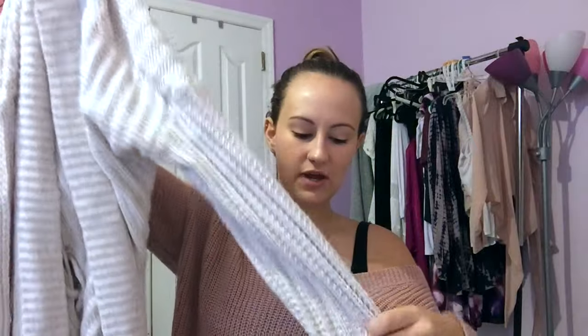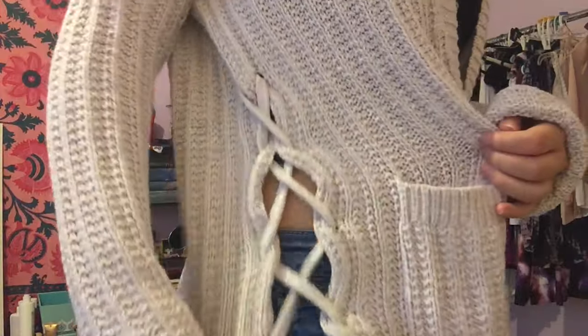The last thing that I got from Express is so not something I would normally wear, but I actually really like it. Kind of goes with the same theme of being in a blanket all day. It is just this large beige sweater, and it's so oversized and comfortable. It has this very cute tie detail on the side. It has pockets. It's soft. It's cozy. Everything you could want for the colder weather.